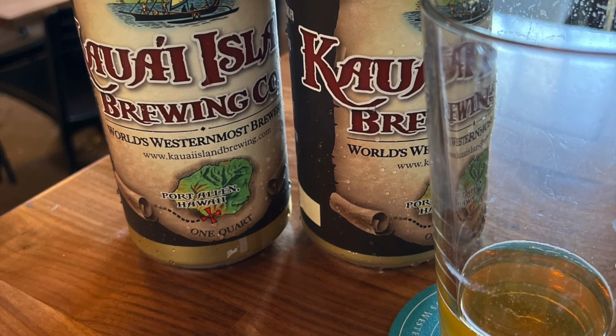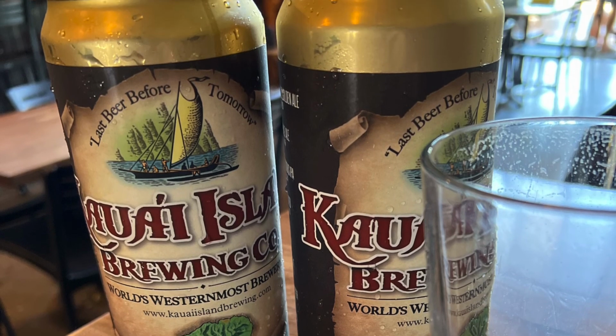We rewarded ourselves with a delicious lunch and ice cold beers at the Kauai Brewing Company.